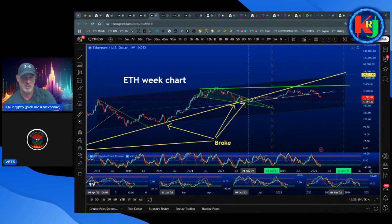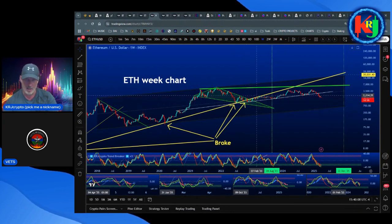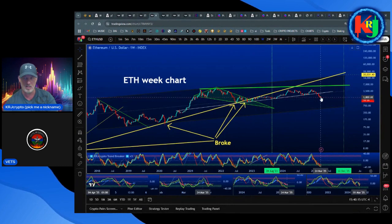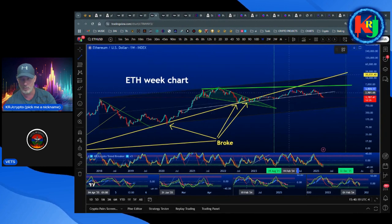So that is really concerning, because when you break this trend line, you then start into a different pattern. And if you can see the next pattern that we're in, an ascending broadening wedge, which is also bearish. So this is another reason why it was going to continue to the downside. So how far down will it go? Well, let's go ahead and take the measured move off of that and see where you're currently going to be at.